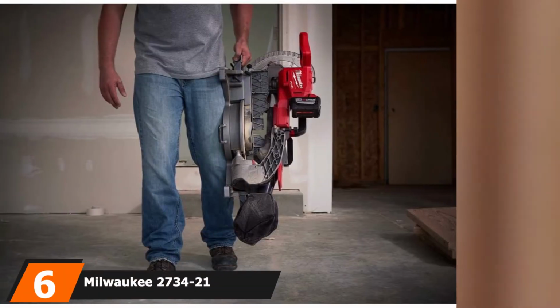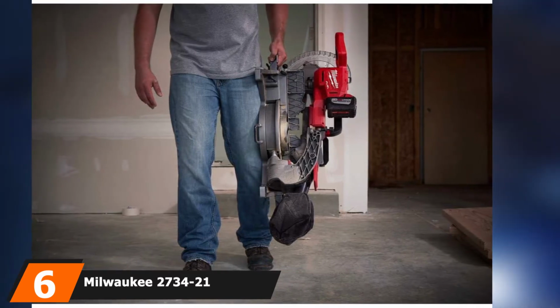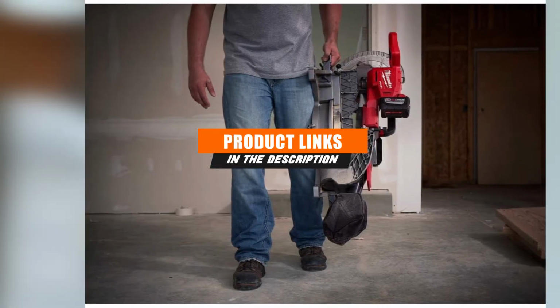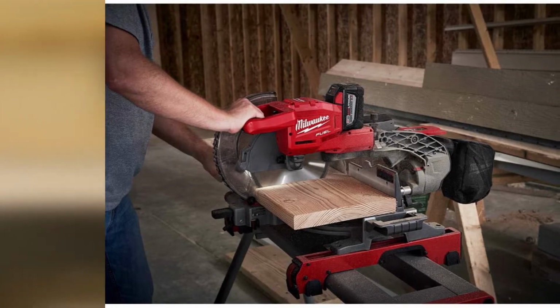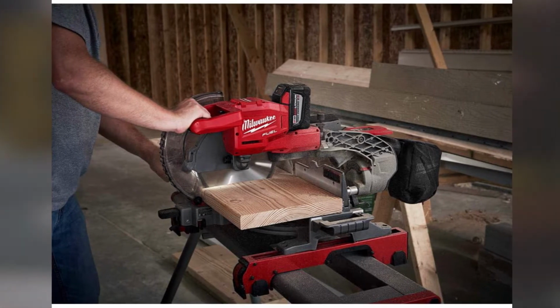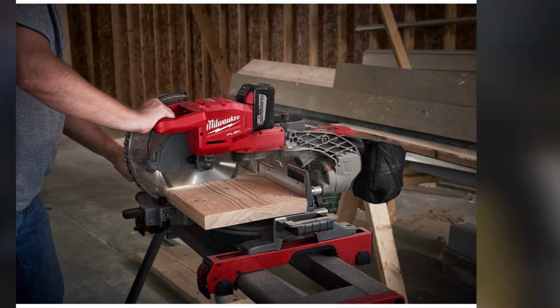The number 6 position is held by the Milwaukee 2734-21 M18. When it comes to power tools, Milwaukee has built a name for themselves that is synonymous with both quality and performance, and especially when it comes to cordless tools. After rolling out their M18 Fuel range, they have produced some of the best portable cordless miter saws on the market, and without compromising on either power or performance.